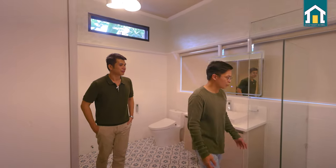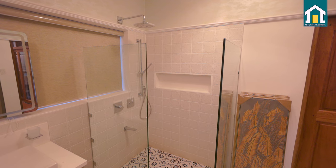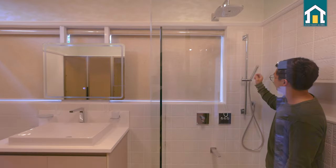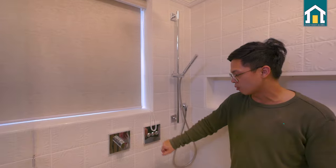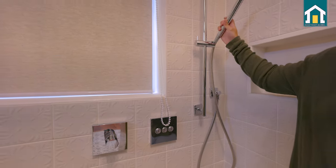So we have to mention that even the shower fixtures are unique, because this one is button press. Usually when we see it, it's just a knob that you twist. This time you can just press which one you want to do: if you want the shower, a wider shower range, or the shower head. So those are the uses.